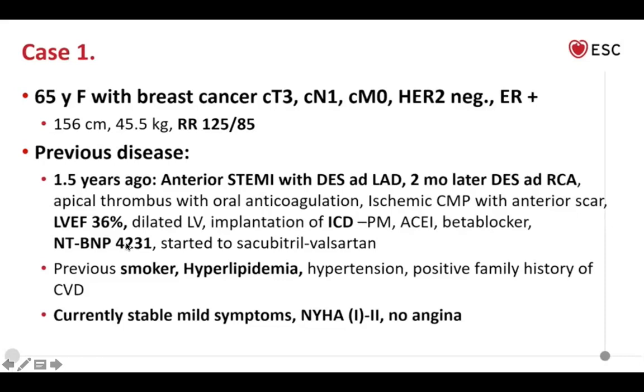Her NT-proBNP was very much elevated, 4,231, and she would have been started on sacubitril/valsartan instead of the ACE inhibitor. She is a previous smoker, hyperlipidemic, hypertensive, and has a positive family history. So she is a heavily risk-stratified patient with smoking, hyperlipidemia, and hypertension as risk factors. She actually developed cardiovascular disease and an anterior STEMI that left her with impaired ejection fraction. Currently she is stable, with mild symptoms, NYHA class 1, maximum 2, and no angina.